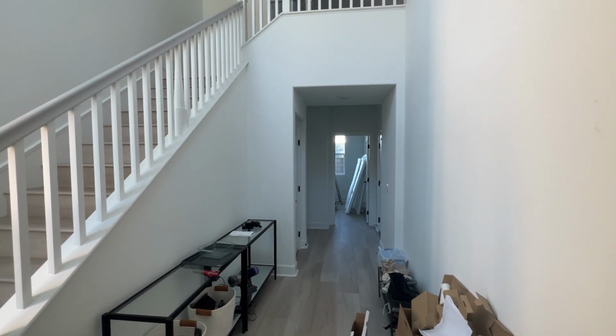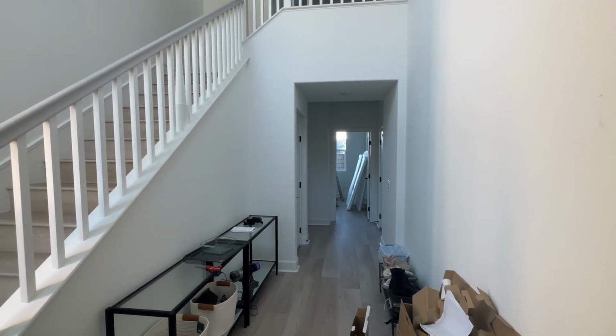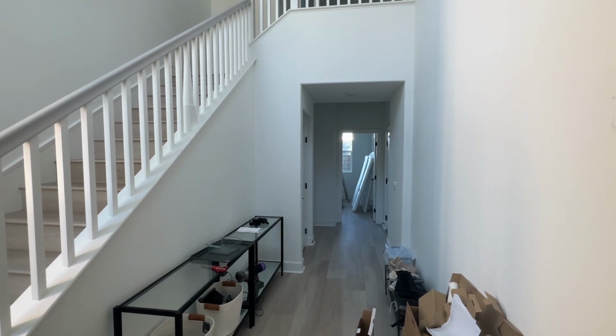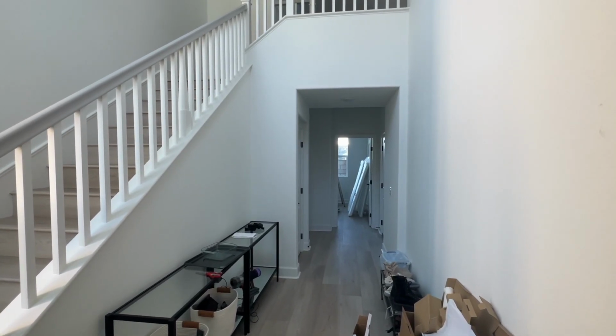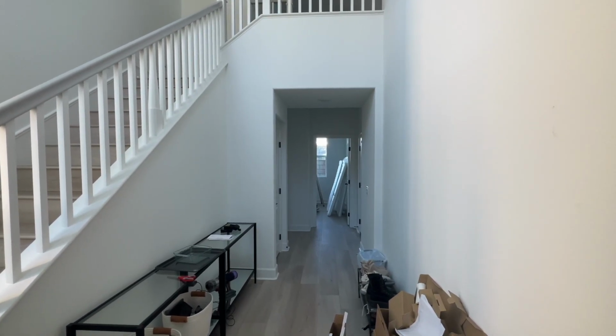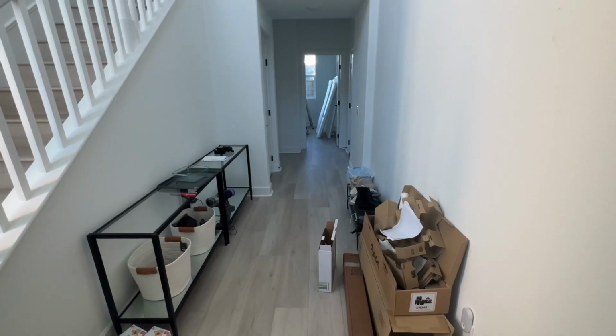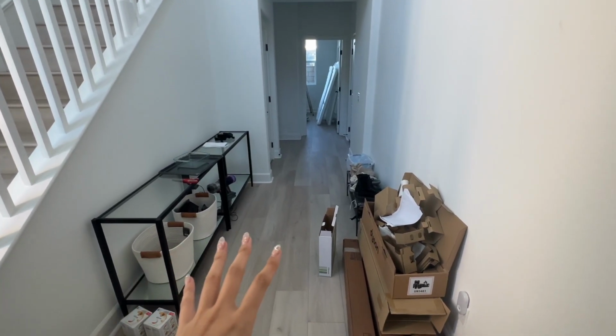It's a little bit different from what I am used to or what I experienced growing up. We always lived in 2-story homes. So I feel like new builds in San Diego, they're just building up, you know? We're running out of space. So a lot of new builds are 3 stories. So this is the entrance way.